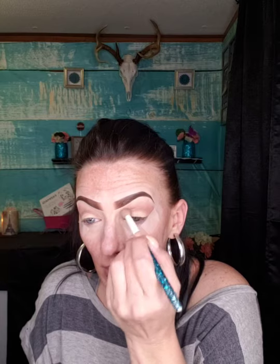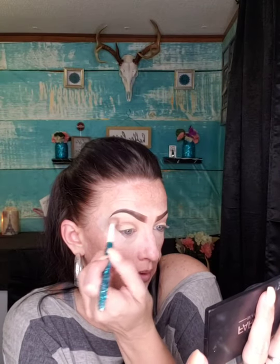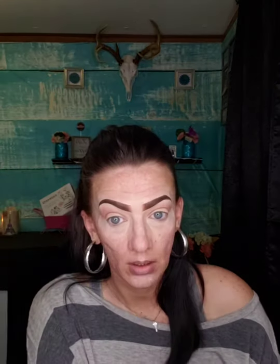So like I said, we're just going to build up a pretty dusty rose backdrop and then go from there. We're almost done with this shade. We're going to go into a different one. I've not really used this shade a whole lot, so fingers crossed.